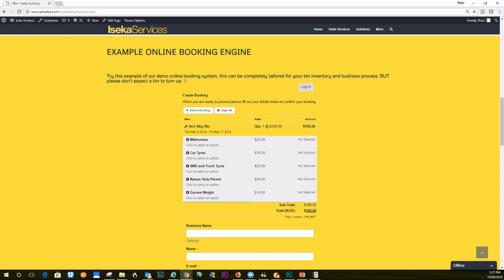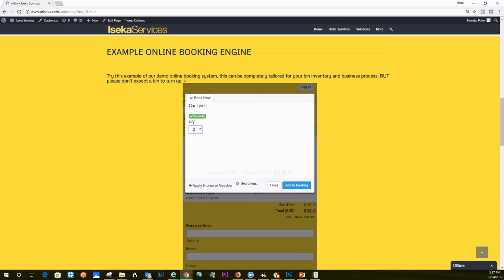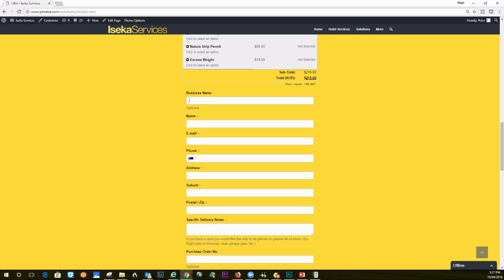So let's say, for example, the customer says, oh yeah, I've got some car tires. They can click the car tire. They've got 3 of them. They click add to booking, and you'll see that that's added here to the total amount, which is including GST. We can have GST in there or not, depending on your type of business.